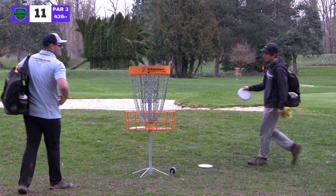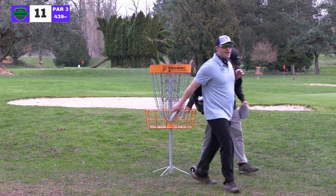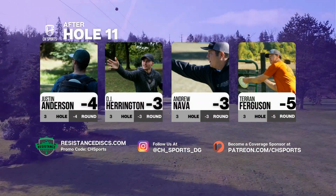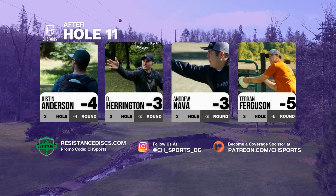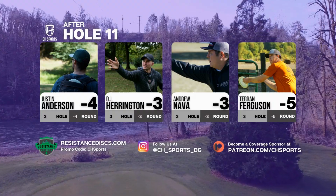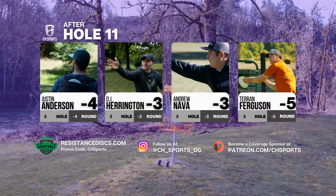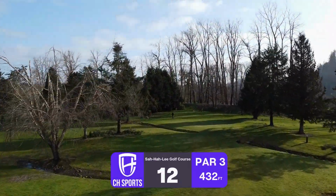As you can see, these guys cleaning up their pars. You can see in the background that bush just getting manhandled by the ice storm that we had. Kind of tough to see all the damage to the courses that we're gonna get. Yeah, so a bunch of pars there. Moving into hole 11. We got Terran 1 up on the card, Ando up on myself, and Andrew.